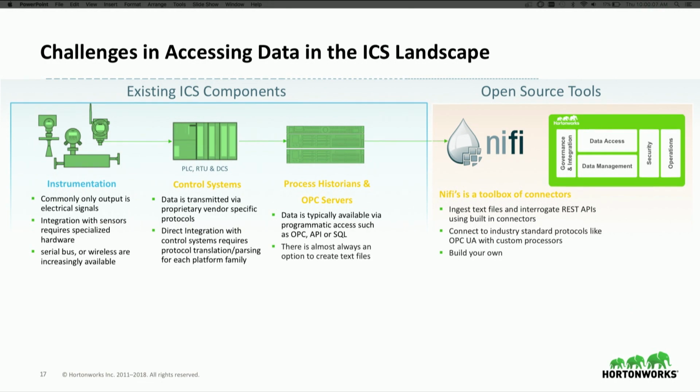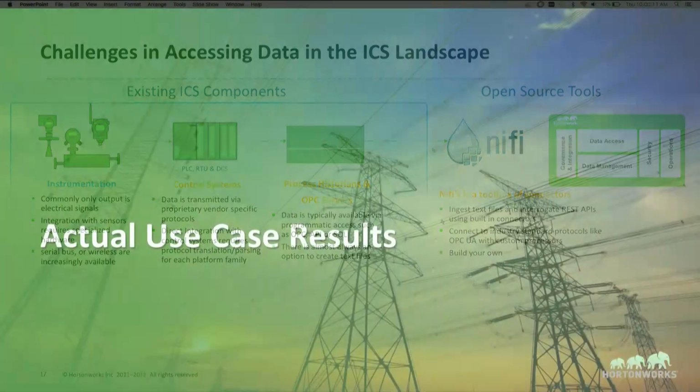So let's talk about, we already went through that, I said that twice. Let's talk about some use cases.